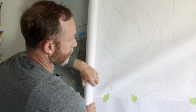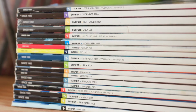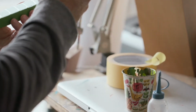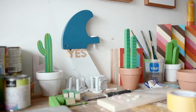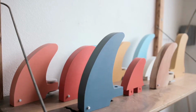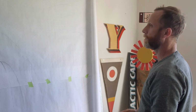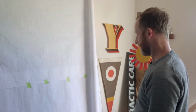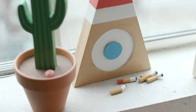My first job out of school was at Surfer Magazine. I was hired as the assistant art director, and then the woman who was art director retired, and so I took over her position. It was a dream job for me. I grew up surfing. I grew up reading Surfer Magazine, had a subscription to it. First day, we went to a photo shoot with Art Brewer and Greg Noll, and I was just with surf royalty, which was super exciting for me.